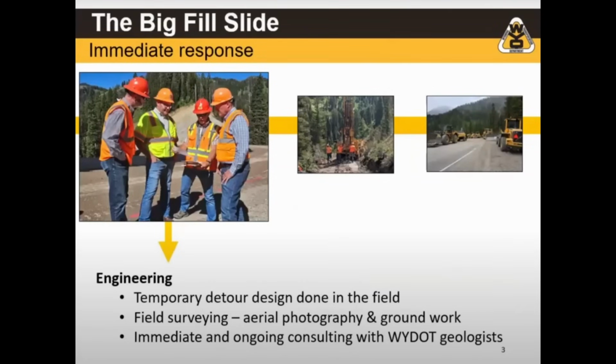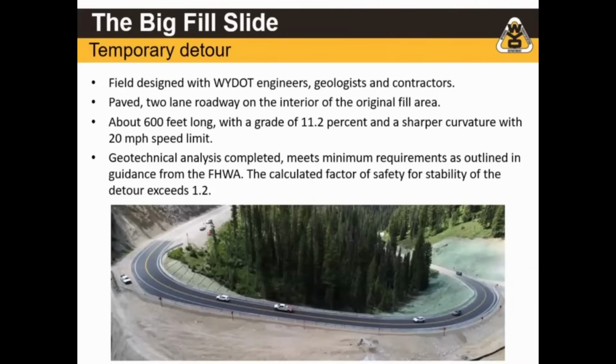So they did some surveying, aerial photography, and then they got started right away with consulting with their geologists on staff. So the bypass they constructed is about 600 feet long with a grade of 11.2%, and it's a sharper curve. Federal Highways wants a limit of 10% on the grade, so they're beyond that. And then they said the geotechnical analysis completed meets minimum requirements as outlined in the guidance from FHWA. Calculated factor of safety for stability of the detour exceeds 1.2. Well, maybe or maybe not, as I'm going to cover here shortly.